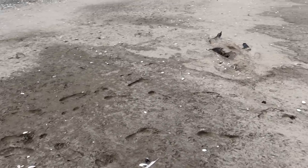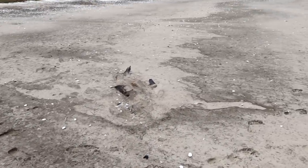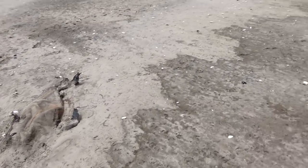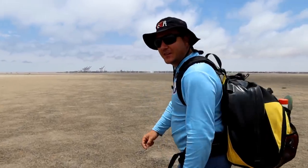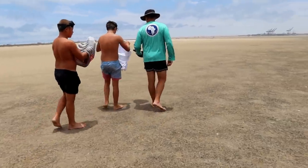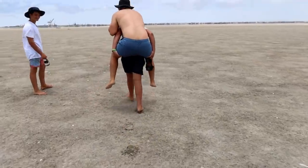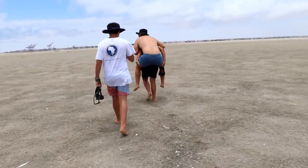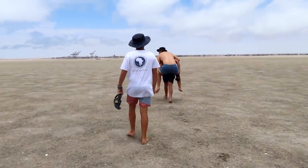The cage, mostly. Birds are eating it. So sad. How was that little trick? That's cool. That's pretty cool. We should do that again. We should. We're gonna find the next spot. Hey, you are strong. Lucky.